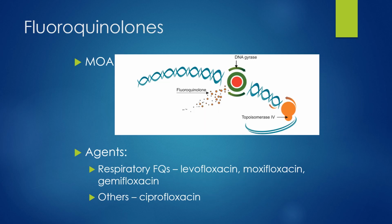The next class of antibiotics we'll talk about are fluoroquinolones. They inhibit bacterial DNA topoisomerase 4 and DNA gyrase to prevent DNA supercoiling and promote DNA breakage. This leads to cell death within the bacteria. There are agents that are separated into respiratory fluoroquinolones that have coverage for strep pneumo and non-respiratory fluoroquinolones such as ciprofloxacin.